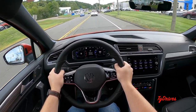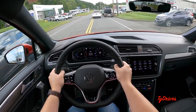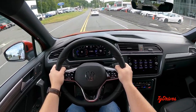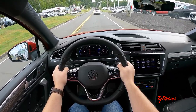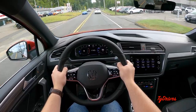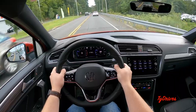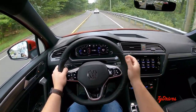So setting off in the 2024 Tiguan, let's see how this thing drives. Now, full disclaimer, I have driven a couple of Tiguans in the past. Obviously, I've done some videos on them throughout the years. But this is the first time I'm really getting to drive one of these SEL R-Lines, which some people tell me actually drive a little bit different than the more normal Tiguans.